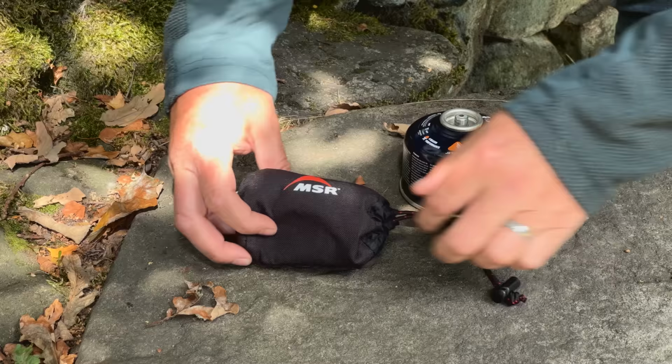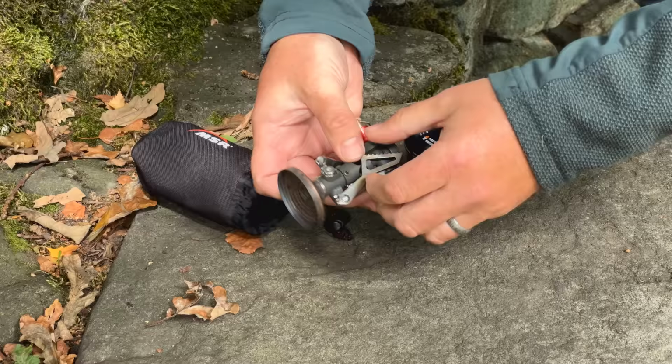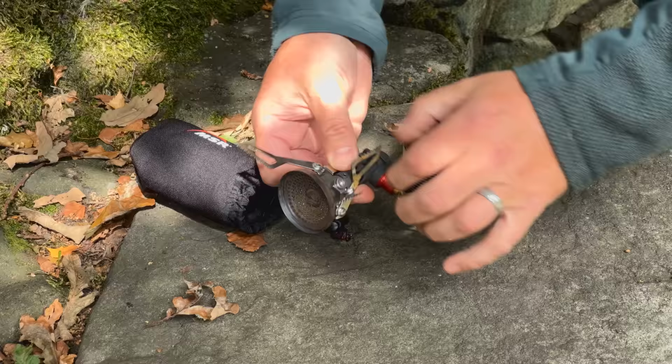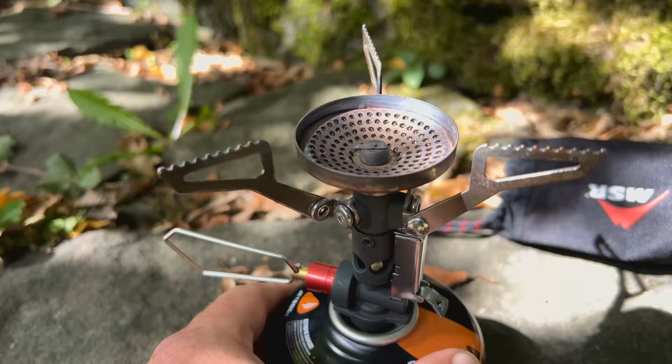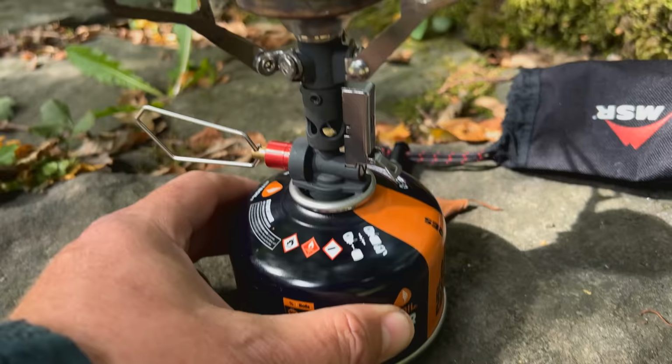So let's start with a look at the MSR Pocket Rocket Deluxe. So this weighs in at 96 grams with the little bag that comes with it. And it's 83 grams without the bag. The arms just fold out. And then the stove itself just screws on top of the gas canister. It has a built-in piezo igniter. And the valve has got a built-in micro-regulator to keep a constant pressure.